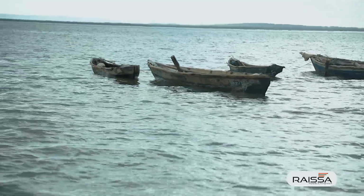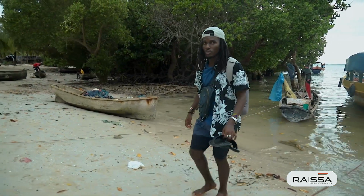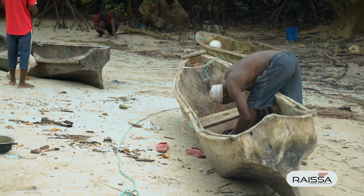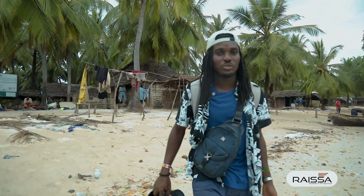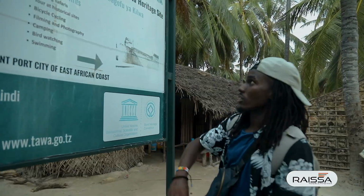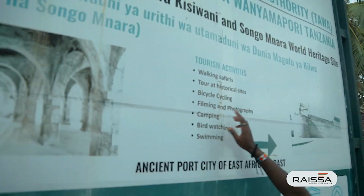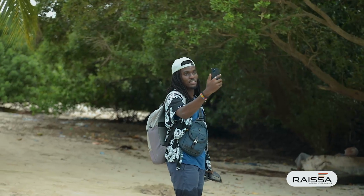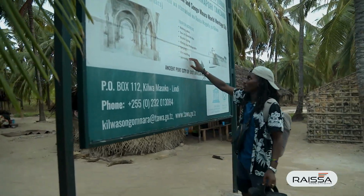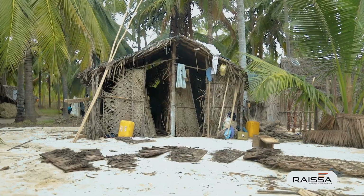So we just arrived in Songomnara and we're about to see the ruins, but also I am told this is a fishing community. As you see the houses, you could definitely tell they're temporary houses for the fishermen. This is something also you'd experience when you come to Kilwa. So let's check it out. There's a walking safari, tour at historical sites, bicycle cycling, filming and photography. You see, photography, a very important part of your Instagram and your life, camping, bird watching, swimming. So welcome to the ruins of Kilwa Kisiwani and Songomnara.